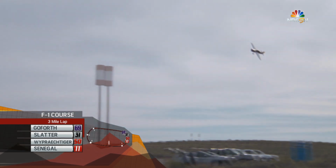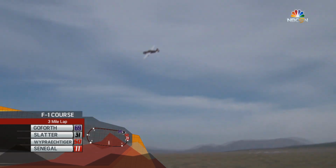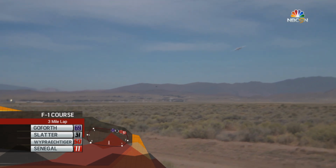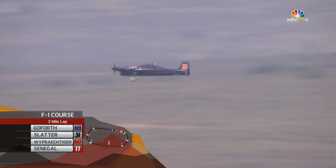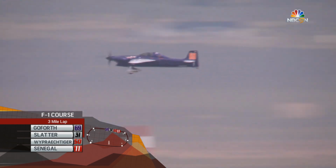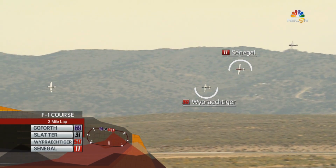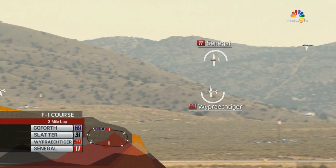That engine usually makes about 100 horsepower on a Cessna 150. These guys are making over 160 plus horsepower using them on these Formula One racers. They do this by using a short prop, about half the size of a normal prop, turning them up to almost 4,500 RPMs. All right, take a look at this.